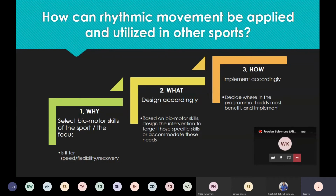Is it for speed, flexibility? Is it maybe for recovery? Then based on that, the intervention would then be designed accordingly. So for example, with the group that I had now with my guinea pigs, I designed it bearing in mind all biomotor skills, but also bearing in mind that it was pre-season training. So I had all the biomotor skills which I wanted to target. I split it up over the 16 weeks for gradually improving it, gradually getting stronger, etc. So you can alter it and design it accordingly to where it should fit into your program.